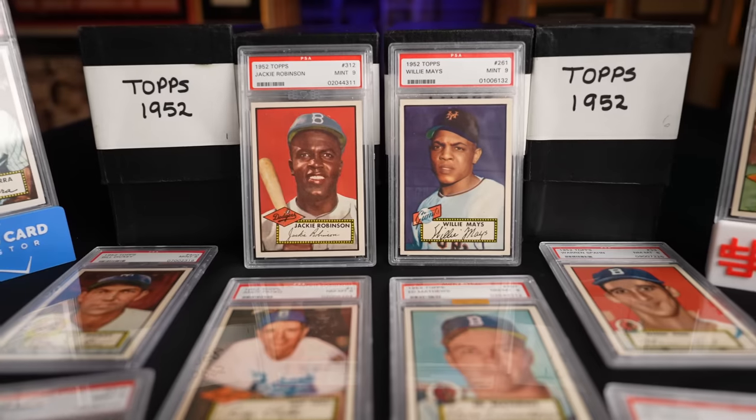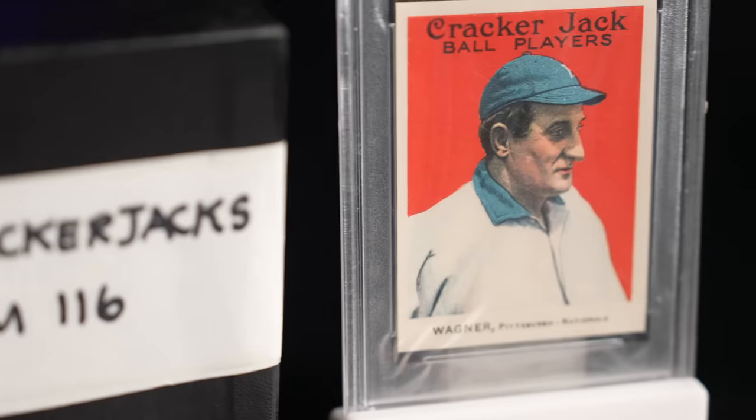I've got a real treat for you today. We're about to take a look at the most iconic and valuable baseball sets of all time.